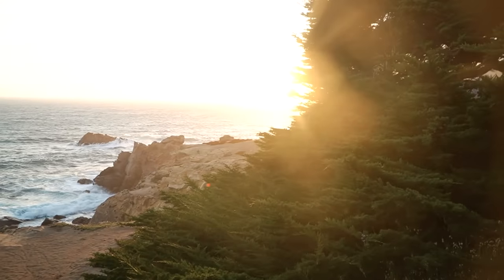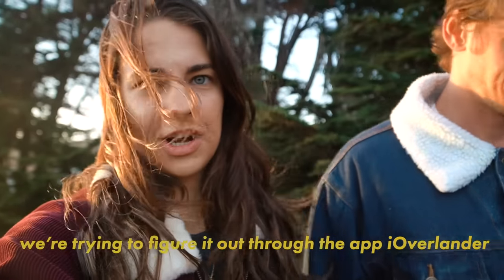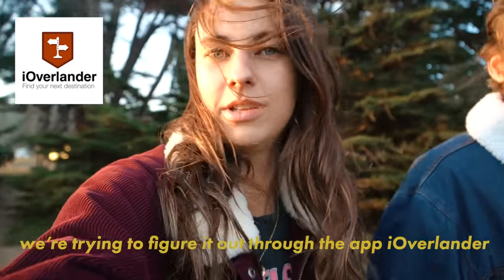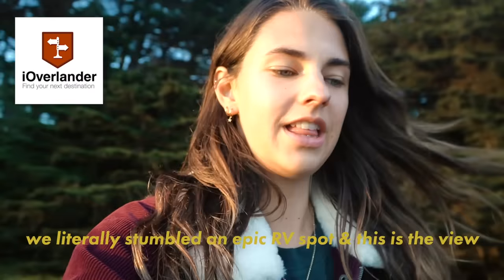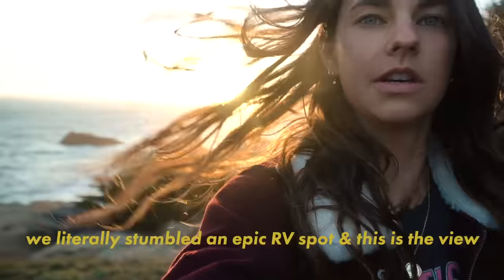Oh my god, this is crazy. So in all honesty, we really don't have set spots for every night. We're kind of figuring it out as we go and using the app Outlander. And we literally stumbled across the epic RV spot, and this is the view.